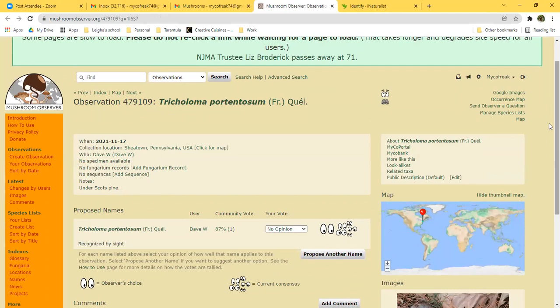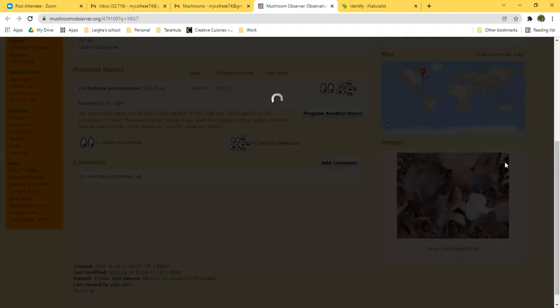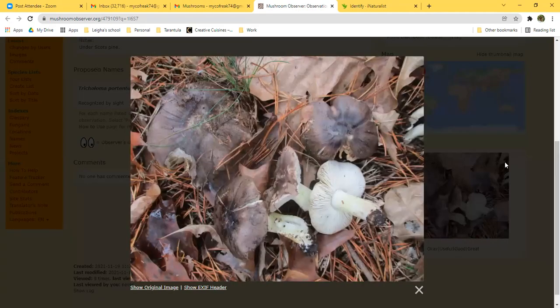Another edible. What do you know? Two edibles in a row. Another pine mushroom, although I once found this under spruce, which was very unusual because the books will all tell you they always grow under pine, two and three needle pines generally. And so once again, this is an edible mushroom, but this is one where you have to be aware of other species that look very similar.